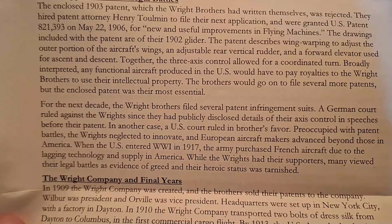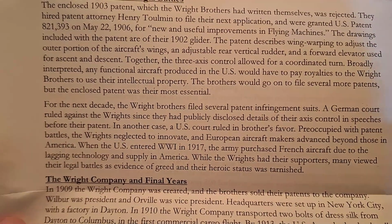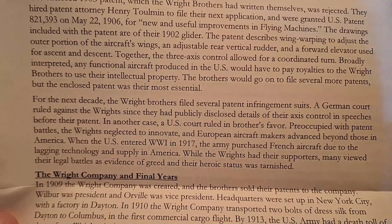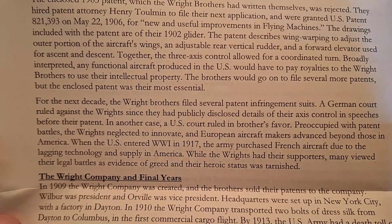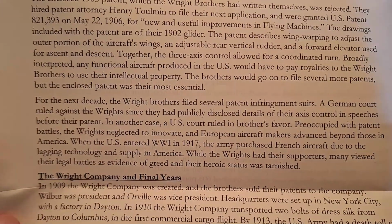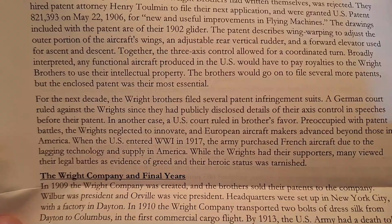Together, the three-axis control allowed for a coordinated turn. Broadly interpreted, any functional aircraft produced in the U.S. would have to pay royalties to the Wright brothers to use their intellectual property. The brothers would go on to file several more patents, but the enclosed patent was the most essential.